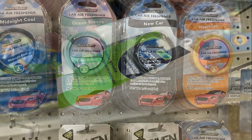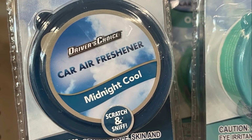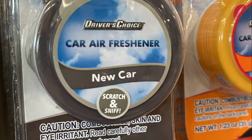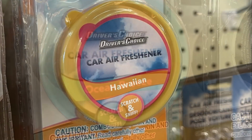They had a bunch of their air fresheners for the cars. They had Midnight Cool. They also had one called New Car Smell. They had the Ocean Breeze, and the orange one had a citrus smell, which was called Hawaiian.